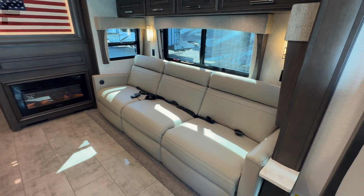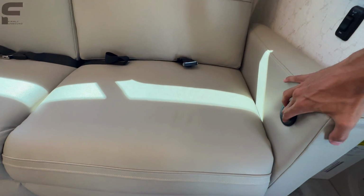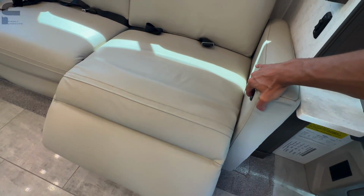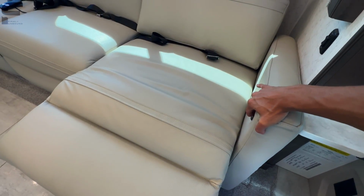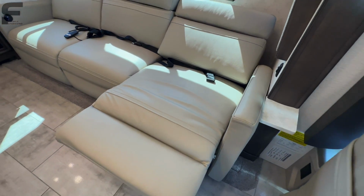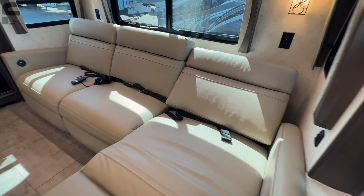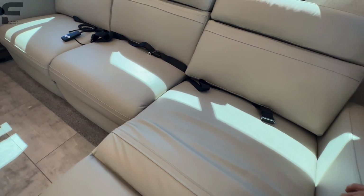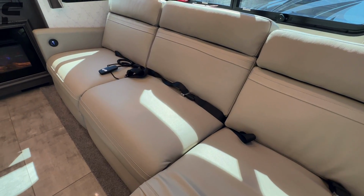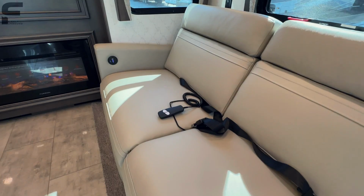All three of these cushions do recline, and they're all power recliners. So you can see right here, if we start extending this out, and this is leather furniture as well. Start extending this out, definitely going to get a very comfortable seating space there. It doesn't lay all the way flat, but definitely going to get a nice reclined seating position. And your middle cushion does recline as well with this remote that you can tuck between the seats when you don't want to see it.